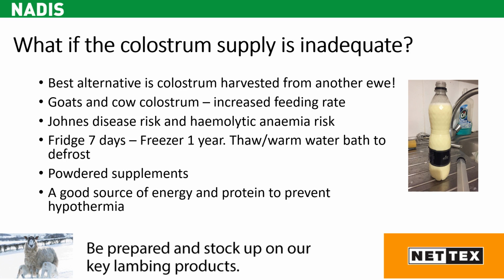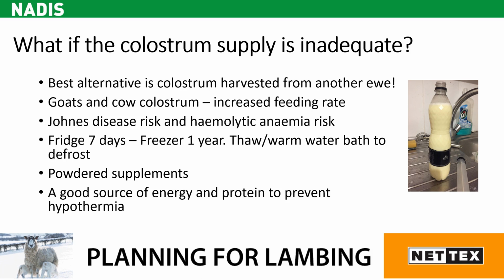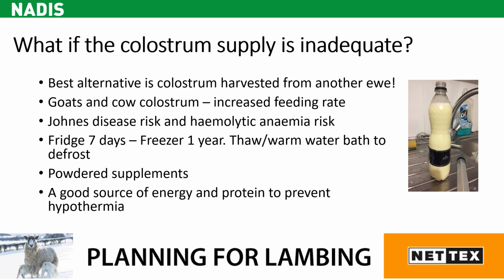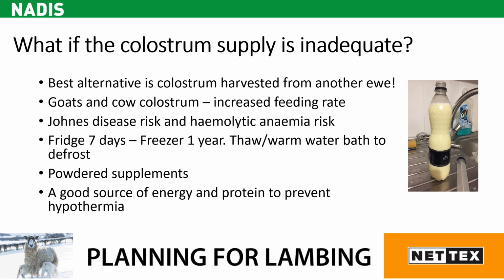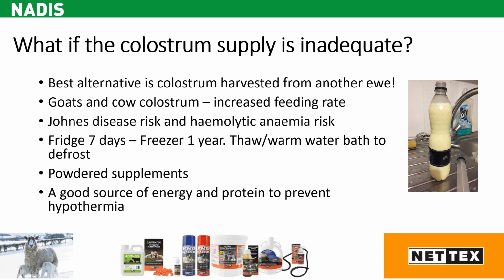So it can be stored in the fridge for up to 7 days and then fed, or it can be stored in the freezer for up to a year. Just make sure that when you thaw it out, you don't use a microwave, because that will damage the antibody protein, and that you either let it thaw naturally. If you've frozen it in small enough packages, that'll be fine, or you can use a water bath to defrost it, but not boiling hot water, just warm tap water. So yeah, best possible scenario is eucolostrum.